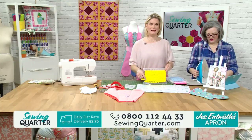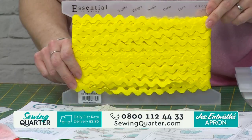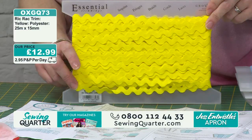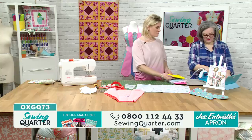If you really need cheering up, adjust your screens. That works with the toucan. I think it's fair to say that goes with the toucan because you've got that yellow in there. In your Tropicana Birds one, that's the one to go for. $12.99 there for 25 metres of rick rack.